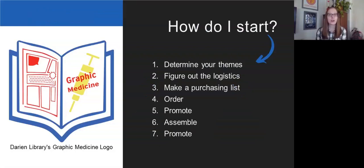So how to start with a project like this? These 7 points are just based on my experience. They're what I would encourage you to try. The first thing being really sit down and figure out what you want your kits to be themed around, and we'll talk about that a little bit later. I want to make a few points here. You'll notice that number 2 is figure out the logistics. I did not do that until further down, and it was a significant stressor for me.